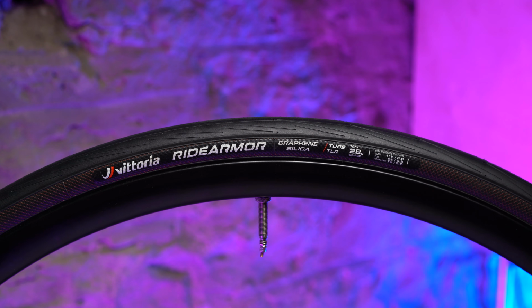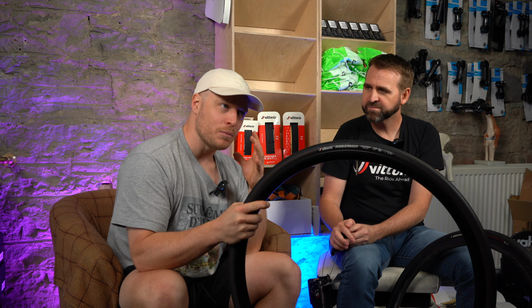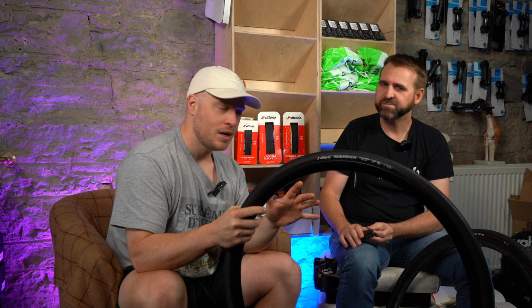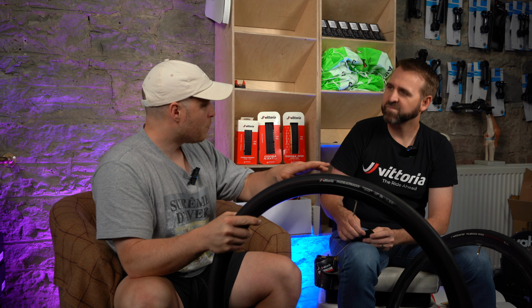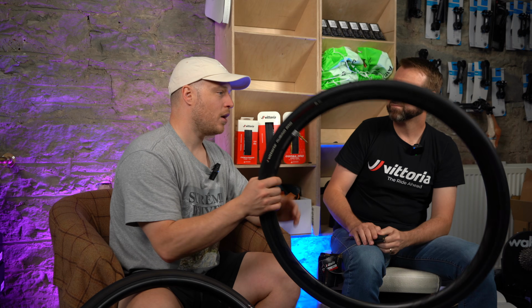Sidewall protection, I guess specifically, comes up to 38. So this is your all-road tyre. If someone's not obsessed with all-out speed at that 50, 60 pound price point in the UK, the RUBINO is the same price point: 55 for your TLR and 45 for your folding. Okay, so then TLR and folding, so it's important to say the folding isn't tubeless.